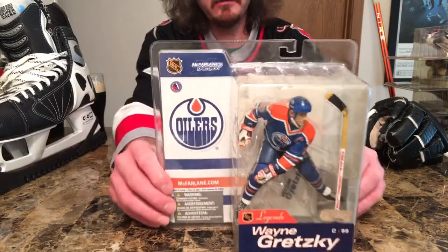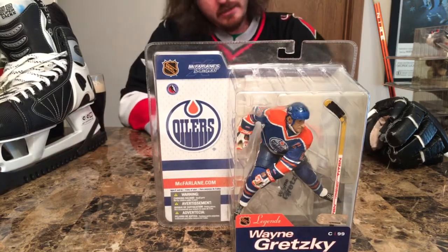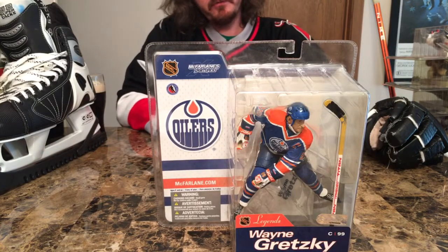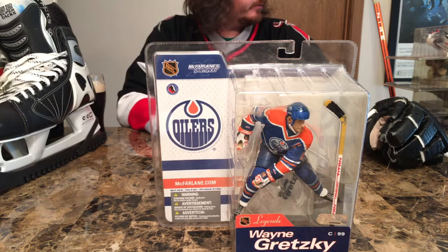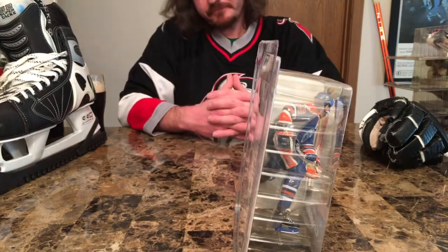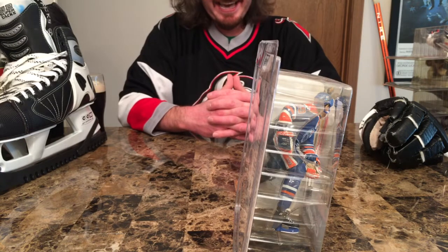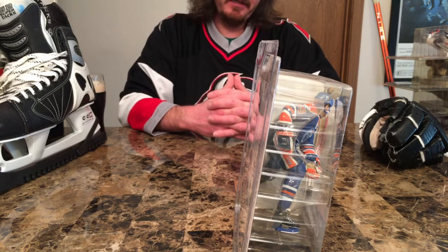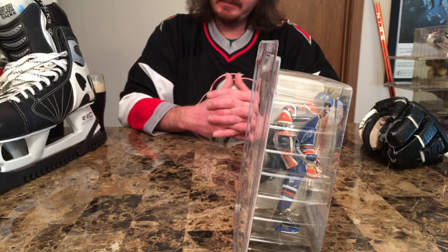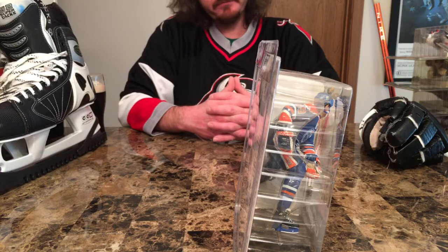Todd McFarlane. Now, of course, here's Wayne Gretzky. You're going to start this off with the great one himself. And of course, he started his professional NHL career with the Edmonton Oilers. And wouldn't you know it, being the great one, there just so happens to be so many action figures of him in this whole collection because, yeah, he's the great one.